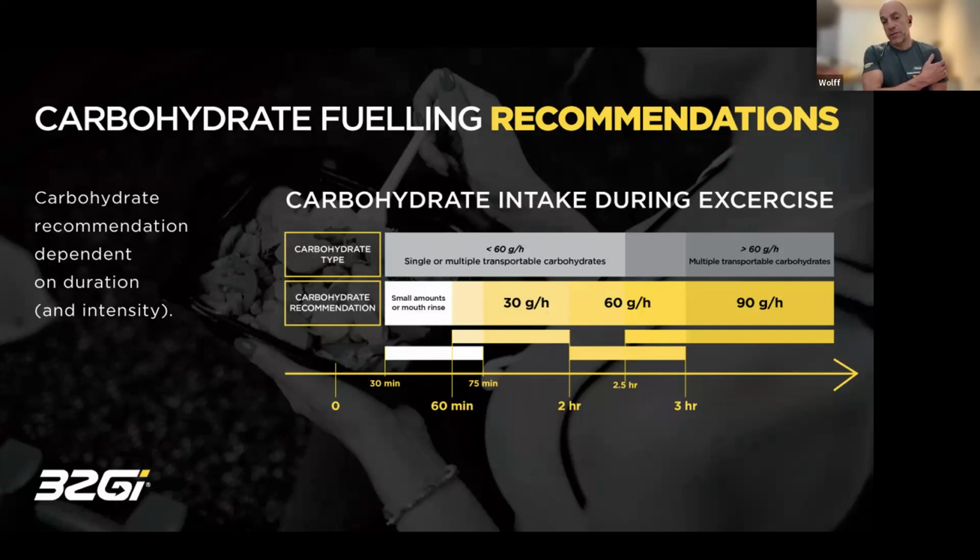Of course, it doesn't matter how much carbohydrate you take in. It's about how well your digestive system is receptive to that carbohydrate and how it breaks it down. And I need to talk about that now. So if you have a look at the top of this chart over here, it says single or multiple transporter carbohydrate. So what is a single transportable carbohydrate?